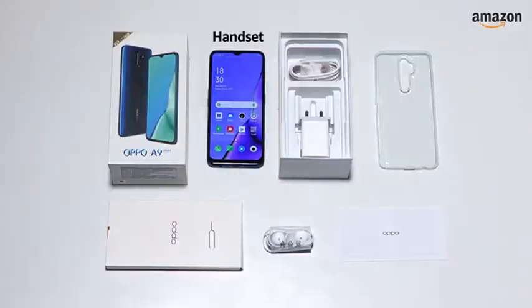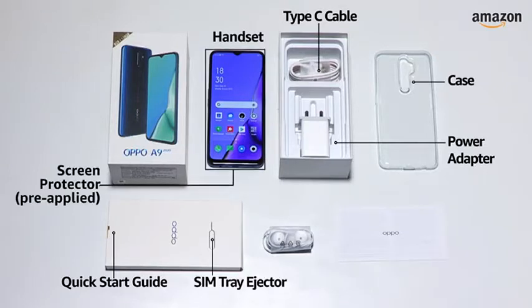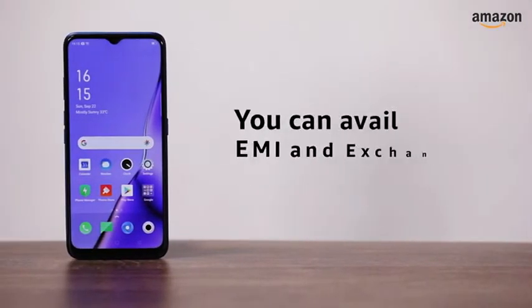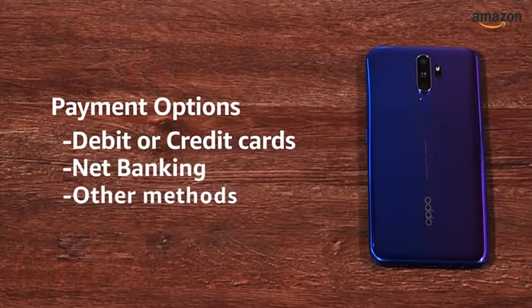The box includes the handset, power adapter, Type-C cable, quick starter guide, case, SIM tray ejector, and pre-applied screen protector. The A9 2020 comes with standard brand warranty. You can avail EMI and exchange options. You can also pay online using your debit or credit card, net banking, or other methods.